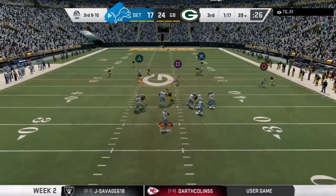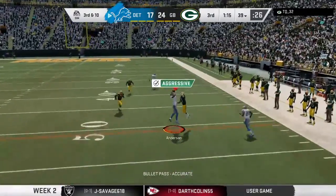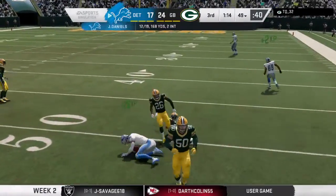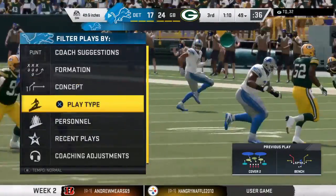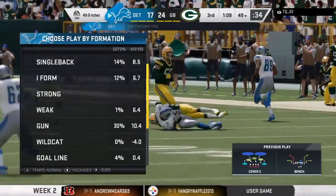Yeah, because they were pretty successful in the first half scoring points. Haven't done anything so far here in the second half. Open man is Robbie Anderson. They'll get 10 there, but it leaves them just short for 4th down.